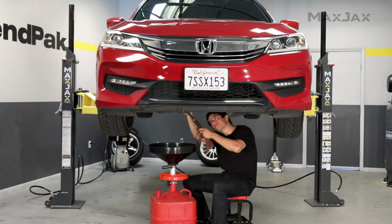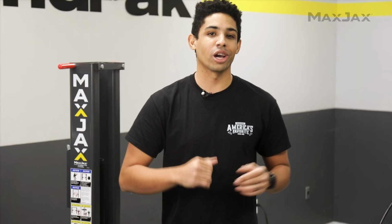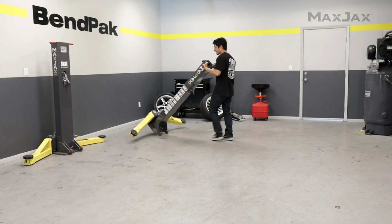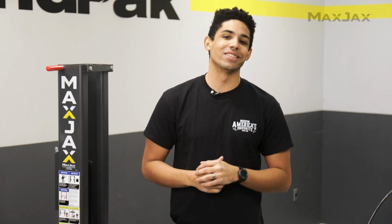With MaxJax, you have clear undercar access just like any other 2-post lift. But unlike other lifts, the MaxJax is portable. So when you need the space in your shop or garage for another project, or need to surrender it back to the minivan, all you do is unbolt at the base and roll it away. MaxJax is easily stored against the wall or wherever you have the storage space. It's so simple and very easy to do.